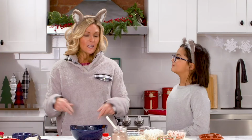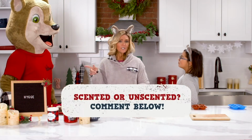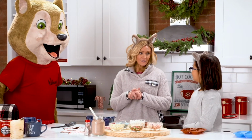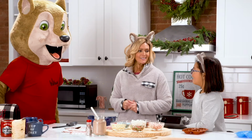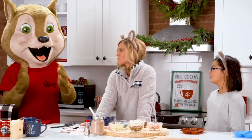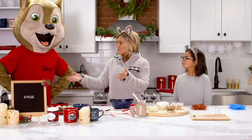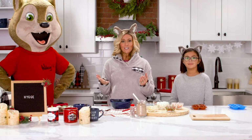This is great. So another question, for those of you at home, do you prefer scented or unscented candles? You can leave a message in the comments. And you know how much I love candles, probably borderline obsessed with candles. What is your favorite scent? I love the ones that smell like Christmas trees. Oh my gosh, those are the best. Absolutely love it. We have our whole Hygge set here. We've got our comfy cozy sweatshirt, we've got our candles, and we're all set to go.